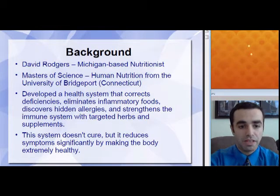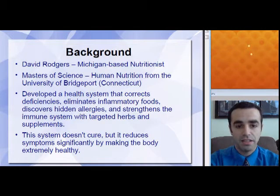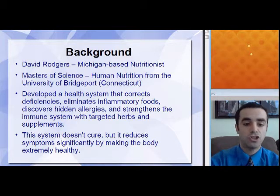My background is I'm a Michigan-based nutritionist, and I have a Master's of Science in Human Nutrition from the University of Bridgeport. I've developed a health system that corrects deficiencies, eliminates inflammatory foods, discovers hidden allergies, and strengthens the immune system with targeted herbs and supplements. The system doesn't cure, but it reduces symptoms significantly by making the body extremely healthy.